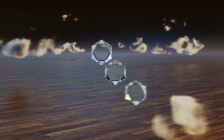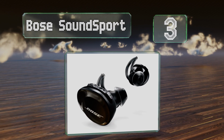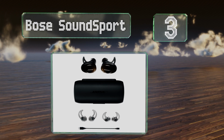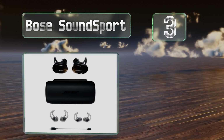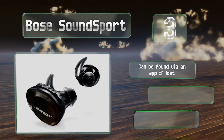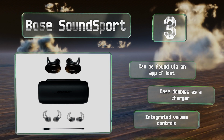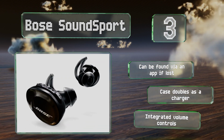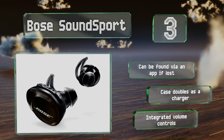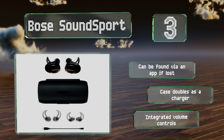Nearing the top of our list at number 3, with the company's Stay Here tips that have sound isolating shields, the Bose SoundSport can help you block out distracting noises while staying firmly in place during intense workouts. They offer a 5-hour battery life and an IPX4 water resistant rating. These can be found via an app if you lose them, and the case doubles as a charger. They include integrated volume controls.